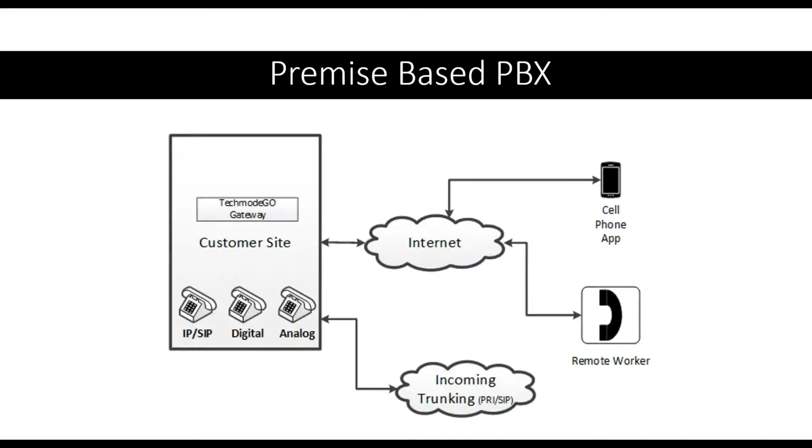To that, you're going to have your IP phones, SIP phones, digital phones, analog phones, all connected up to it. You'll see at the bottom, you have your incoming trunking, whether it's going to be PRI or SIP or analog. That's coming in however it would come in, whether it's coming in directly from the carrier, whether you're doing over-the-top connectivity to a SIP provider. And then your cell phone app users and remote workers are connecting via the internet, whether that's going to be VPN, dedicated links between the customer site and a remote site, basically how it's worked.